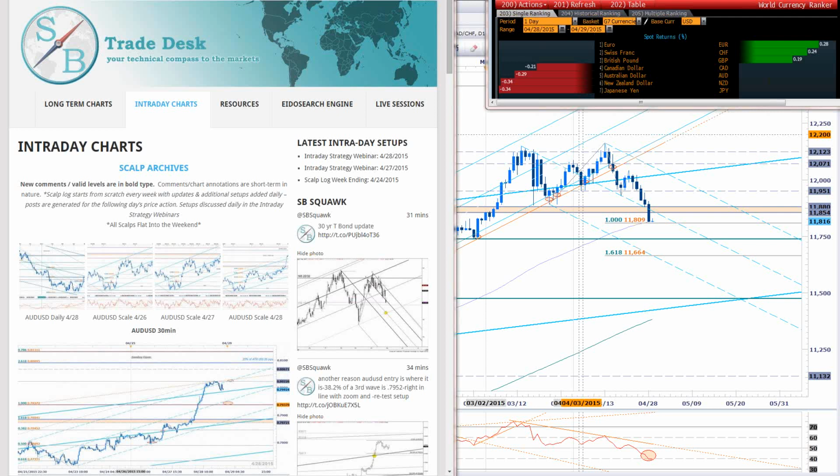We are just minutes away, like I said, about 3 minutes away from the release. Just want to take a quick look at where we are, guys, and then we'll jump right into the scalp setups from yesterday. The dollar's out, obviously in focus.